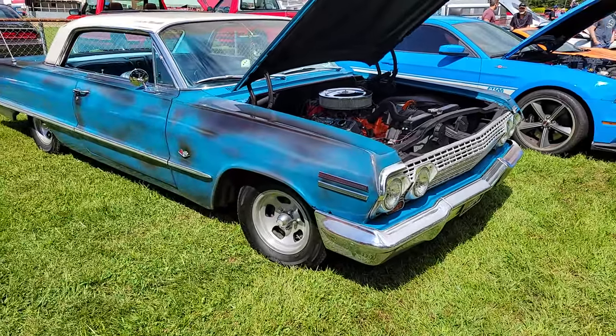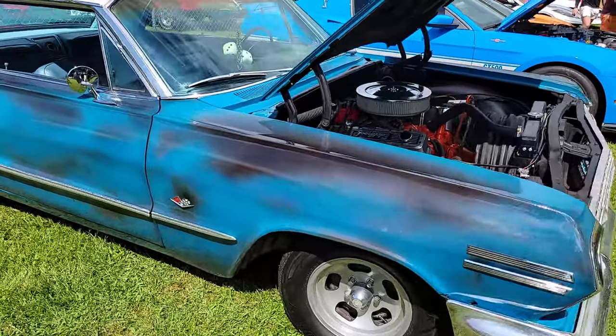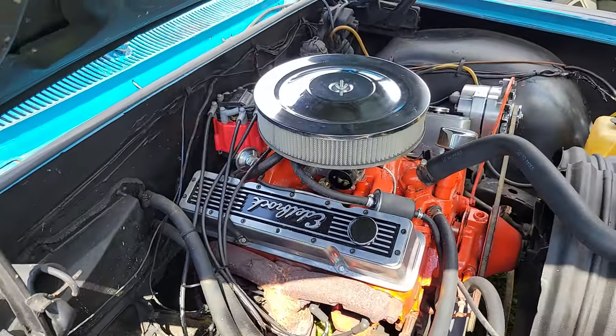It's good looking. That's cool. Impala. What's that, like '64? I think so. Five? Like '64 or '65? He's got ram horns on it, which is cool. The exhaust manifold, that's a ram horn. Oh, yeah. Really cool.